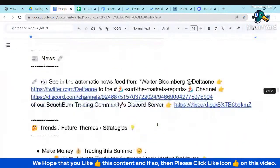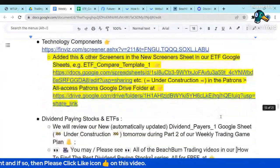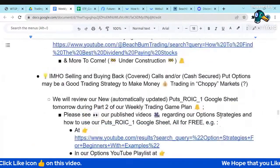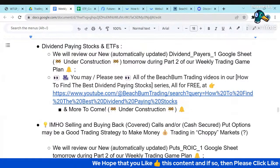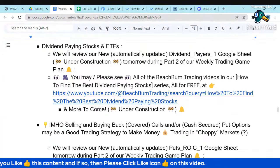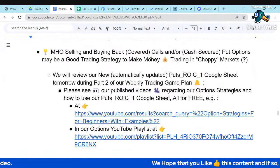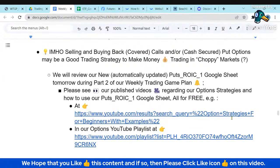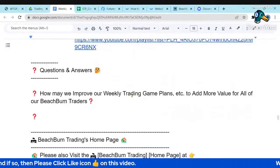Okay, so does anyone else have any other questions, topics you want to talk about? Got a few minutes. We'll talk about our dividend payers tomorrow in part 2. We'll look at other opportunities to make money while we wait. So while the market's correcting, if we can't take a short, we'll load up on some of the dividend payers, keep making money while we wait. Also, our option strategies, selling and buying back covered calls, selling and buying back puts. So again, we'll talk about those individual opportunities in more detail tomorrow.